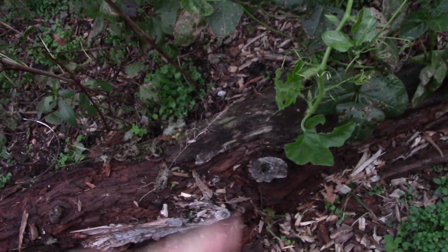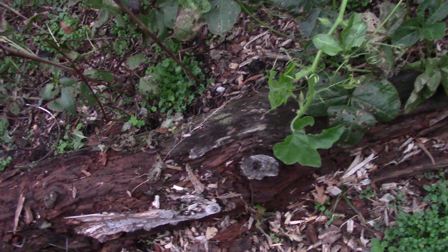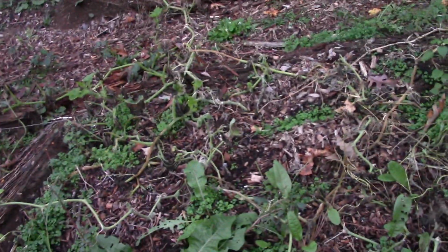This squash plant, which is a winter squash, but they don't mean it can handle cold weather. Or a fall squash, whatever you want to call it. They call them winter squash, but they're really not winter. No squash is winter. It just means you plant them later.